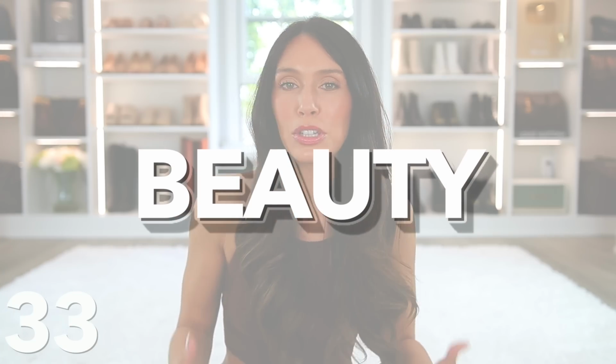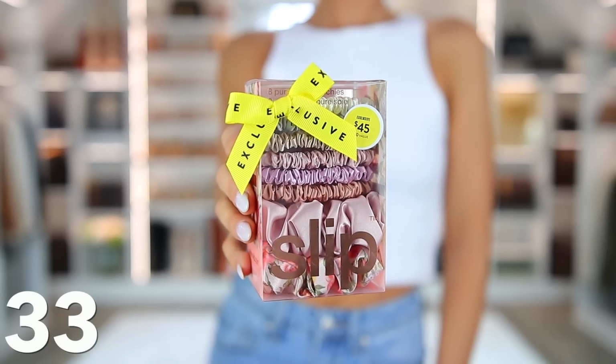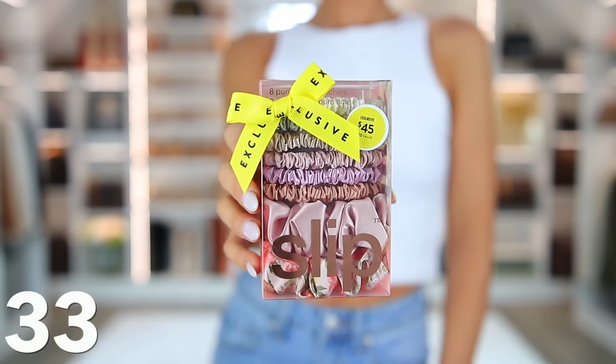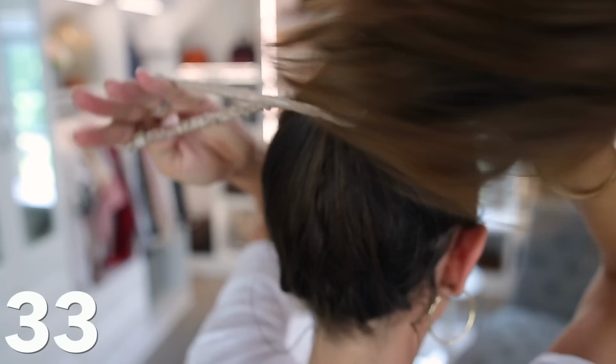Next, moving into the beauty category, this will come as no surprise. I mentioned it in my shopping guide when the sale first went live, but these are the Slip silk hair ties. I mention these literally almost every single year, and I'm sorry, this is a repeat. This is a $70 value. It's $45. There's quite a few hair ties in here.